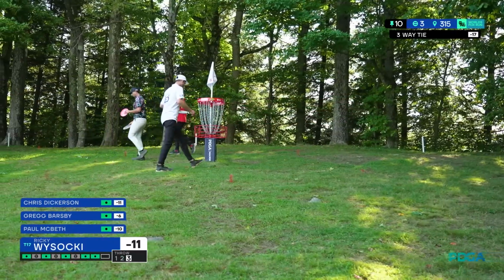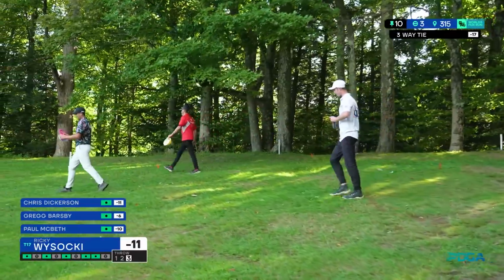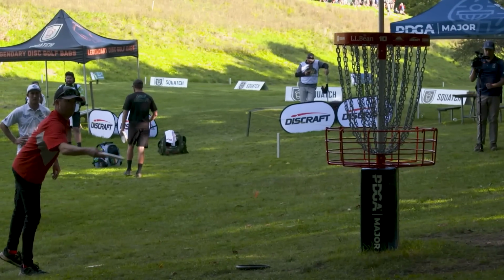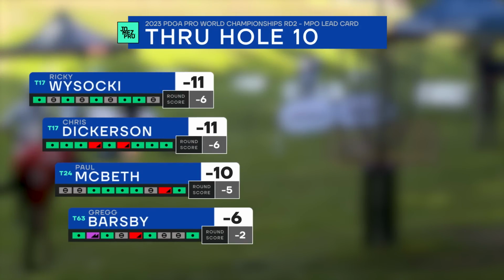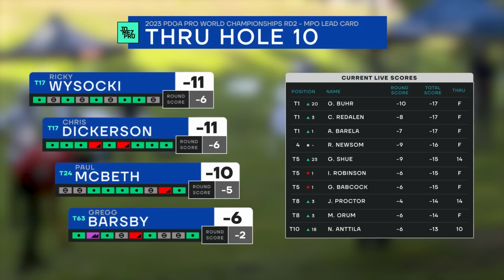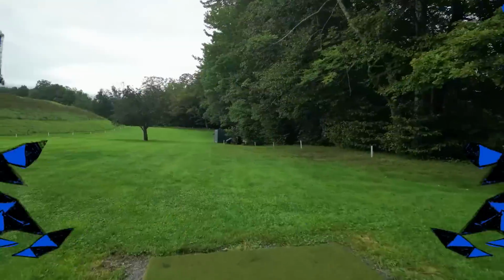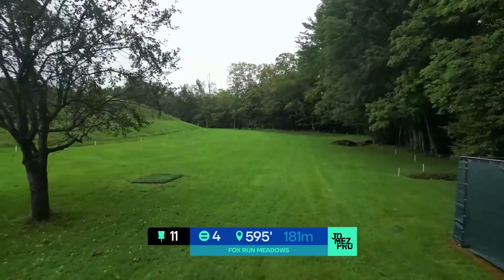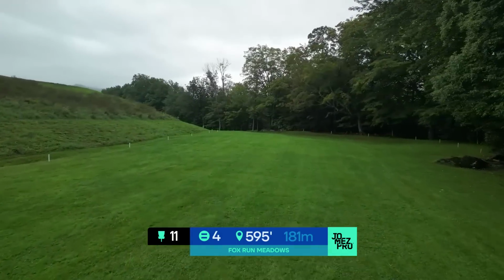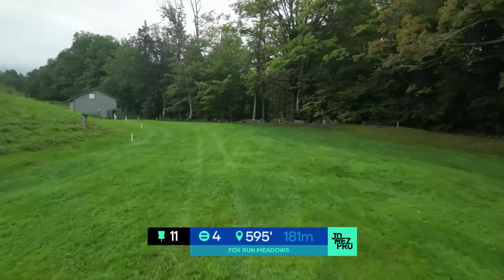3 other birdies on this one, and Wysocki will tap in. The frustrating part, but he seems to still have his head up, and he's got good things going this round, it feels like. Chris Dickerson has not parred. Still. And normally it's Wysocki who's on that. We've seen that a lot. It was kind of strange to see him with so many pars in round 1 because he's normally that guy who were like 15 holes. Has Ricky had a par? No, he hasn't. No. 4 bogeys, everything else birdie usually.